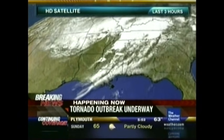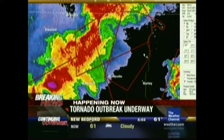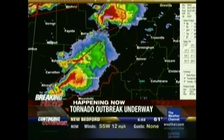Graphics 15, we have a tornado being reported here. This is in the area of Cordova, a big tornado heading off toward the north and east across the areas north of the Huntsville area. Then we have tornado emergencies for some of the other areas.